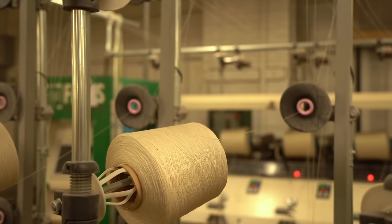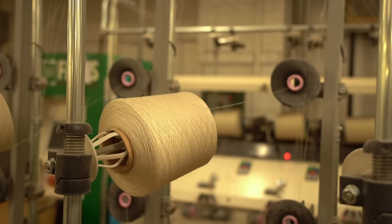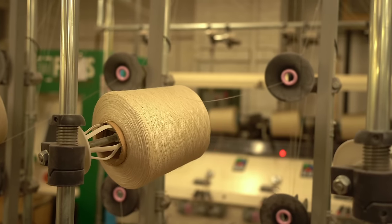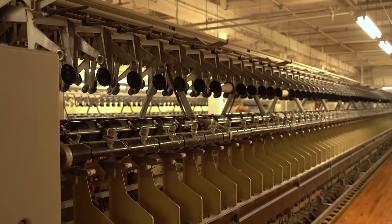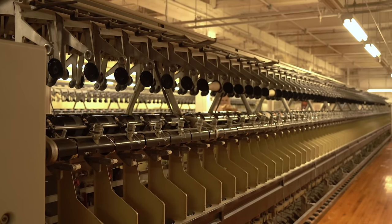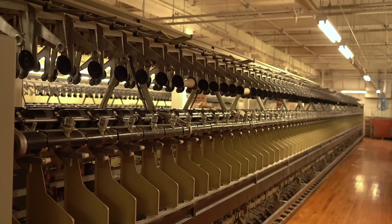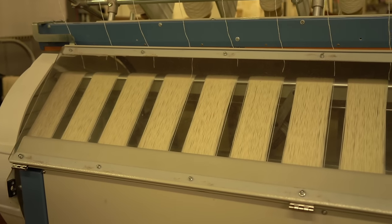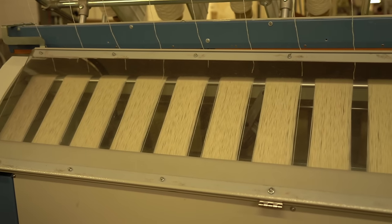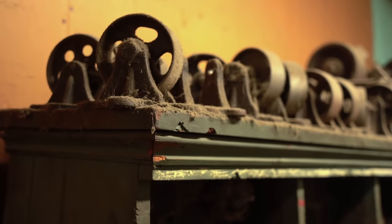Initially, the plies are put together onto a cone, but not twisted. This is done on a separate machine. Again, an opportunity to just look and feel and experience what these old mills were like. They are very loud, so it was hard to interview Susan while we were up on the floors. Here is some yarn being skeined off. Again, that juxtaposition of old and new.